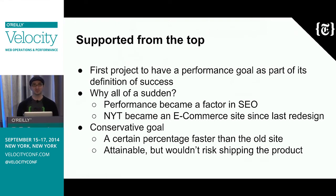Why in 2013 when we redesigned the site did we have a performance goal as part of the project? We had never done that before. And there are two major reasons. One, some of the search engines said that there was a factor in search engine optimization that the faster your website, the higher your ranking. And when you're a media company and you're looking at your competitors and Google and Yahoo and Bing and various search engines, you want to be the highest ranked item. That's going to drive the most clicks to your site.